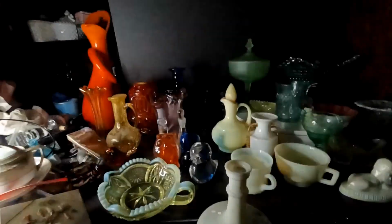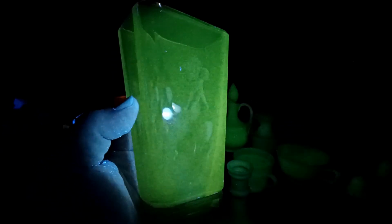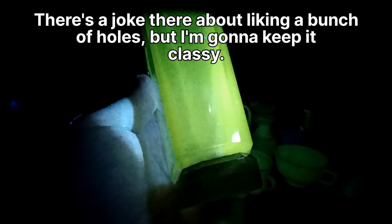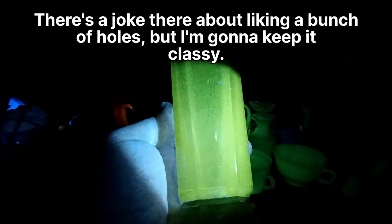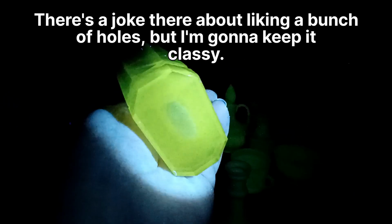Let's just turn off the lights. And have you ever seen a gray piece of glass that did that? Isn't that wild? Do you like it? I like it. I like it a whole bunch. Now this could be manganese. It doesn't have quite the intensity of the uranium, I don't think. So it is possible this one's manganese, but either way, it glows tremendously cool.